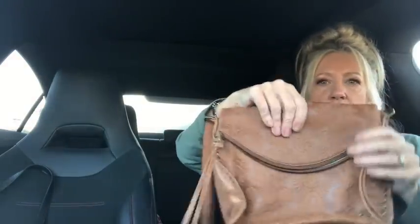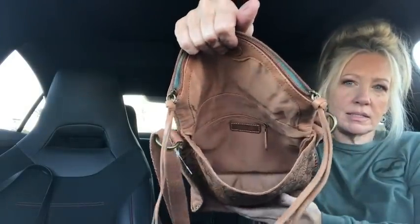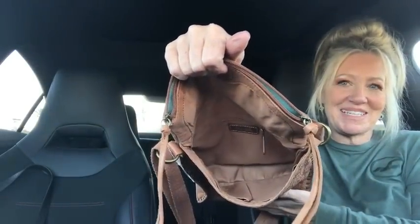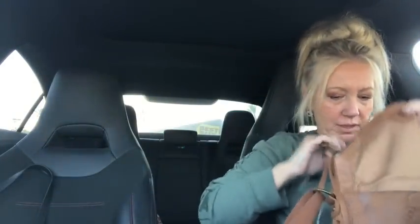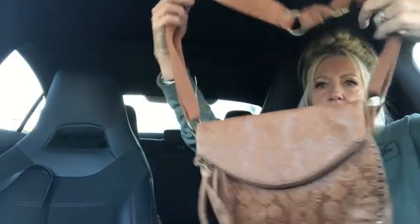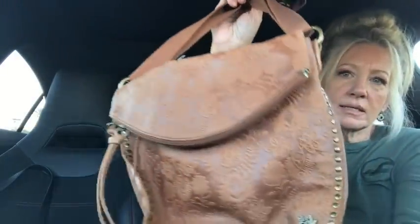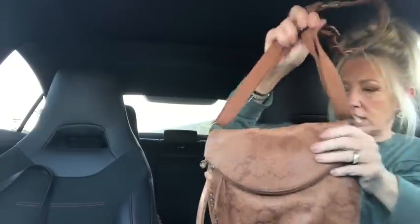adjustable. And then you open it up, you've got your main compartment with two open slips, two slips and a zipper. And then the flap also unzips. There's two zippers in case you're wondering. And then inside is a pretty Tiffany blue that goes all the way down. It's in gorgeous new condition. Looks like it's never been worn. Brass toned hardware, and it's got the little Sak emblem with the studs. Very, very pretty bag. Okay.